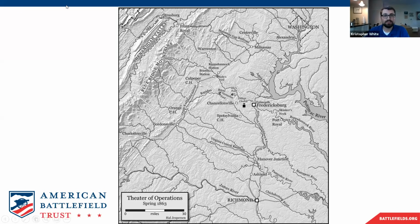Fredericksburg sits, as we can see here, roughly halfway between Richmond, Virginia, which is the capital of the Confederacy, 55 miles to the south. You could take the Richmond, Fredericksburg, and Potomac Railroad north up to Fredericksburg. It'll terminate up here at Aquia Creek on the Potomac River. And then 50 miles north of Fredericksburg is Washington, D.C., the United States capital. So why is Fredericksburg so important? Simply because it sits between the 2 opposing wartime capitals.